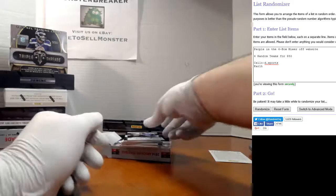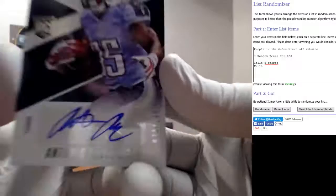Autograph of Antonio Andrews for the Titans, number 78 of 199. Autograph of Antonio Andrews for the Titans.